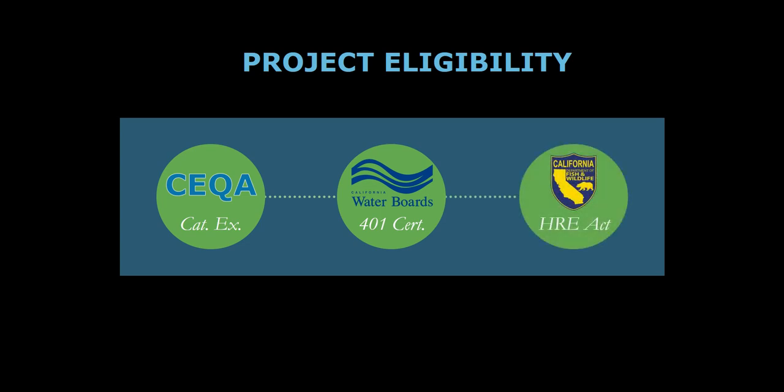Under HRE, a project must be eligible for the CEQA Categorical Exemption 15333 for small habitat restoration projects, per the requirements of the Water Board's SHRP. However, the project may be covered under a programmatic CEQA document as long as the project, as a standalone project, is consistent with the CEQA exemption. A most likely instance of this would be getting coverage under a programmatic CEQA document for FRGP or a local watershed restoration program. If a project meets these requirements for CEQA, it may qualify for the SHRP from the Water Board, which in turn means the project is qualified for the HRE program.